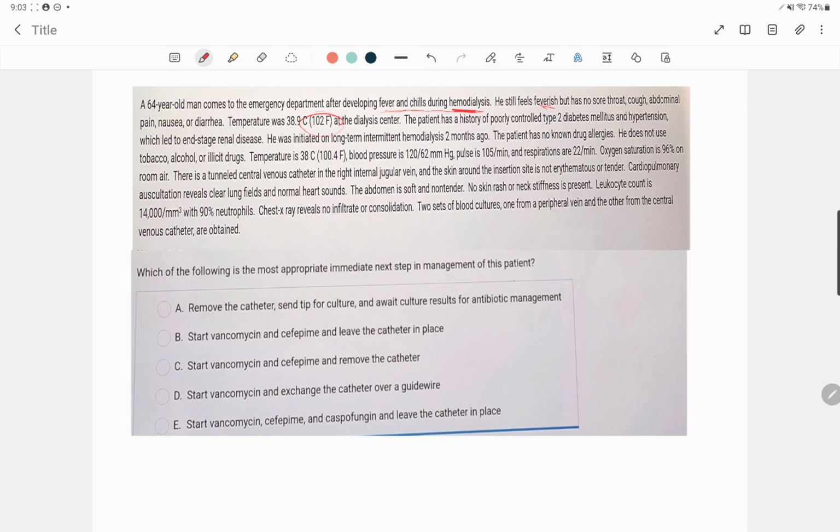The patient has a history of poorly controlled type 2 diabetes mellitus and hypertension, which led to end stage renal disease. He was initiated on long term hemodialysis 2 months ago. Patient has no known drug allergies. He does not use tobacco, alcohol, or injection drugs. The temperature is 100.4, blood pressure is 120 over 62, pulse 105, respiratory rate 22, oxygen saturation 96.